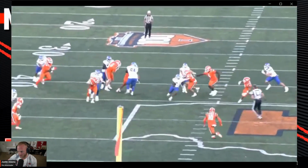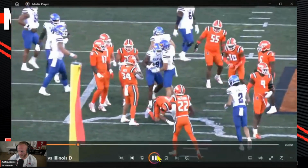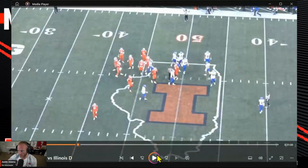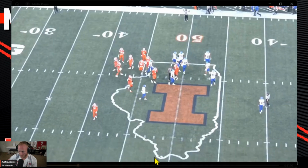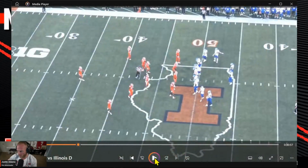Throws him off. They're able to cut it inside, though. Number 7 comes across and makes the play. You'll see number 7 there. He's going to be all over the field, and he's going to be their playmaker. He's kind of a do-it-all type of guy. He's going to be a little bit everywhere. So you're going to see his name called a lot on Friday.